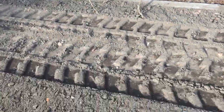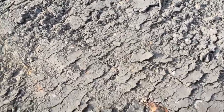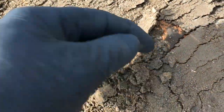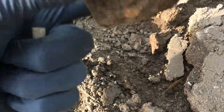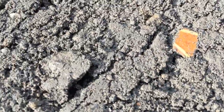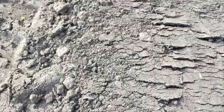Okay, back in almost the same area, and it's just so many little pieces. Right? There's clay pipe, something, a brick, a little bit of pottery there. Oops, flipped it over. What else have we got? Let's see.